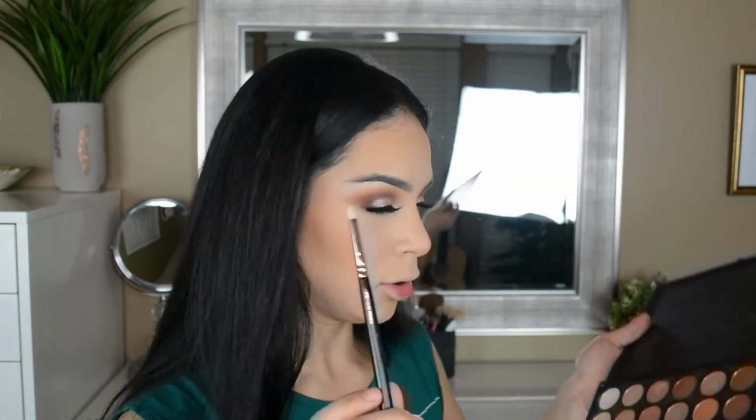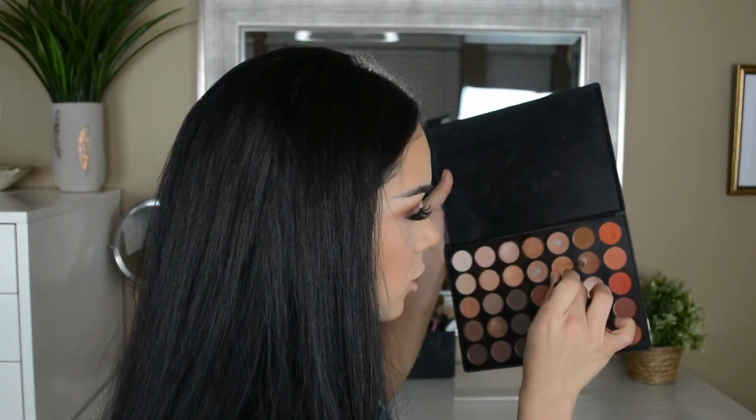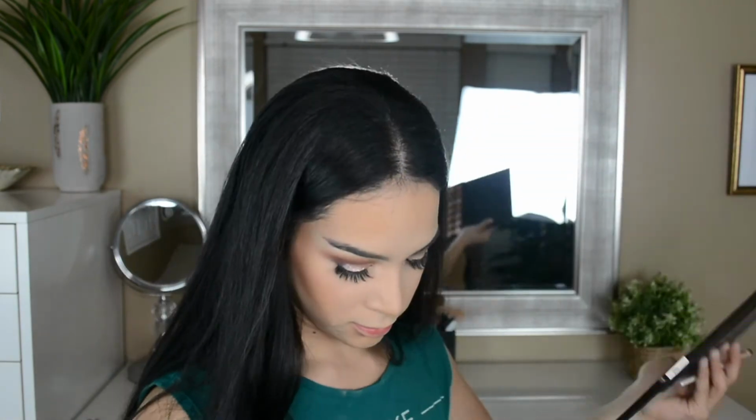Moving on to the lower lash line before my camera battery dies. Going into the Morphe palette, I'm going to take Zoeva 230 brush. And I'm going to go into this shade right here, right above that metallic shade. And I'm going to run that along my lower lash line.